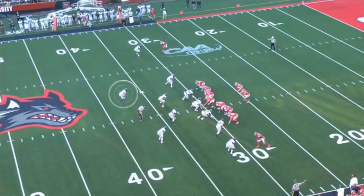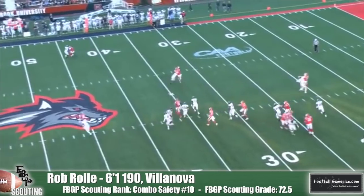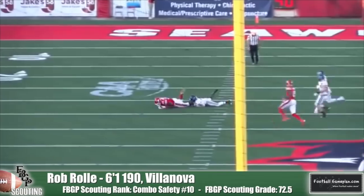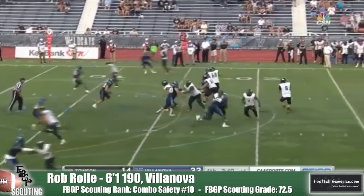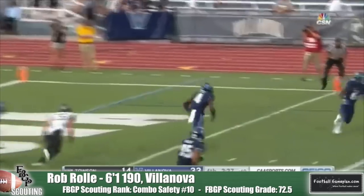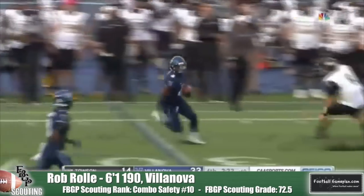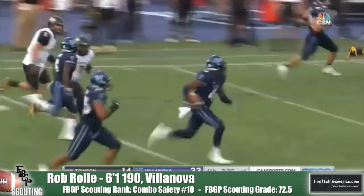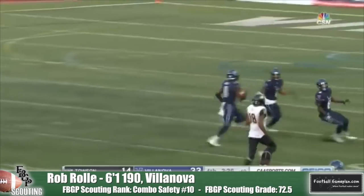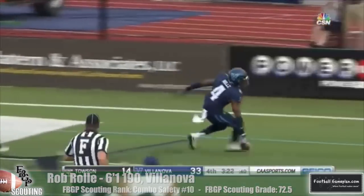Rob Rowe was moved around the secondary at Villanova and came into the 2017 season highly touted before suffering a season-ending injury in the spring or in the summer, I believe. He came back this year and immediately became one of the better players in the Colonial Athletic Association. He's got fantastic ball skills and great anticipation, which shows itself obviously in the passing game, but also in the running game as well. At the College Gridiron Showcase, he got some work at cornerback, and just like he did at safety, he adds another tool to his toolkit that he can utilize as a pro.